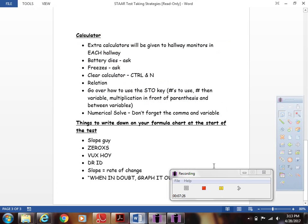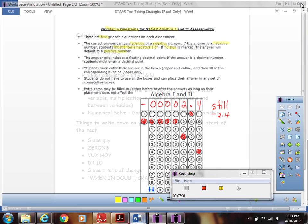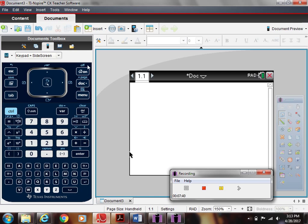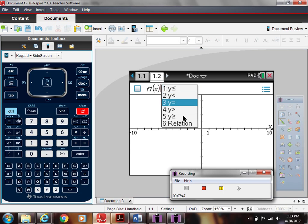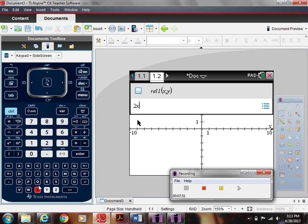So that's one of the things we want to make sure you remember for the exam. Another thing that we want to make sure that you remember for the exam is relations. Don't forget that you do have the option of using relations anytime you want during the test when you're graphing. So when you go to the Graph app and you need to graph an equation, if you're not sure if you can use relations, you can use it no matter what. Now, the only problem with relations is if you do want a table, like let me go ahead and try one here. Let's do y equals 2x plus 3.